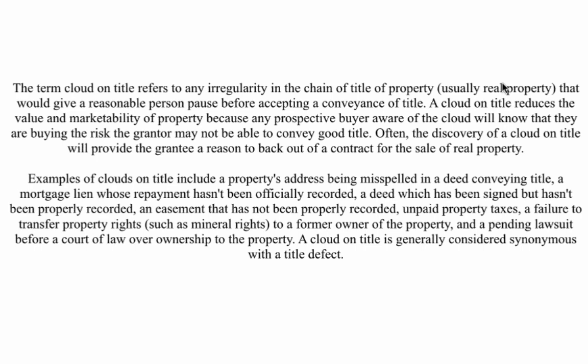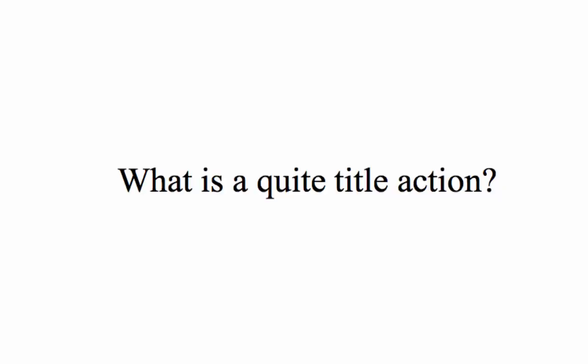Okay. So it says here, examples of cloud on title include an address being misspelled, a deed of conveyance not done right, a mortgage lien, which is the example we talked about just now, a mortgage lien that hasn't been repaid or properly recorded. So there's different things of this nature. Now, there's something you could do when you see a cloud on title. Do you know what that's called? Quiet title. Bam. What is a quiet title action?